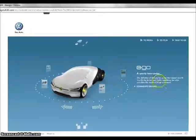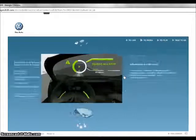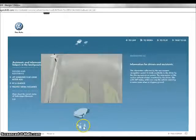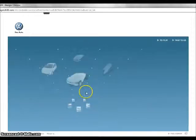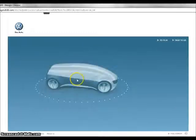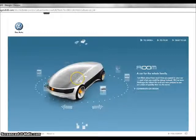They want to be eco-friendly. They want to make cars safe. And they want to be able to have customized living space in the cars. So they are not slowing down. They're finding new ways to do old things.